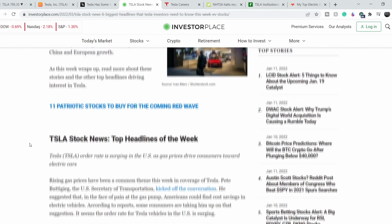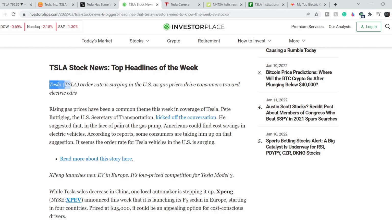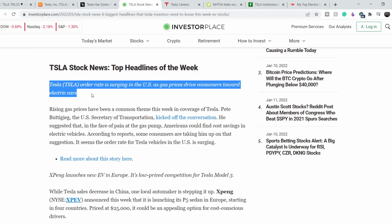That's why let me quote you this article. Tesla order rate is surging in the US as gas prices drive consumers toward electric cars. Definitely it is a very expected reaction, because a lot of people want to save their money with the lower maintenance prices of electric vehicles.